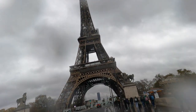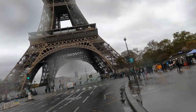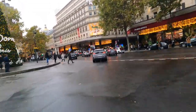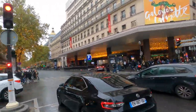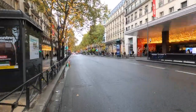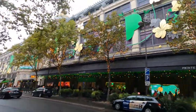Again, as you can see, we are crisscrossing the Seine River. Let's take in the structure for a few minutes. Lots of Christmas decorations, and we will fight with the traffic a little bit and try to head to Champs-Élysées, which is the shopping district where all the big designer brands are. There we go. Nice decorations.